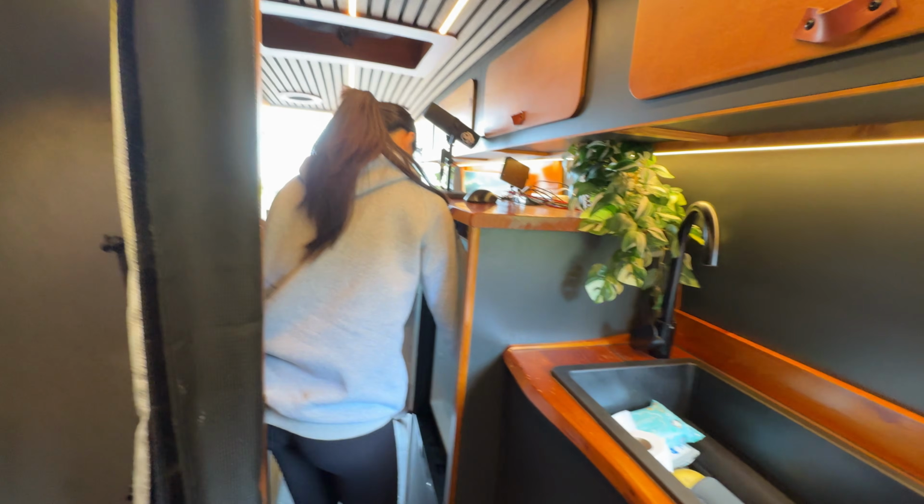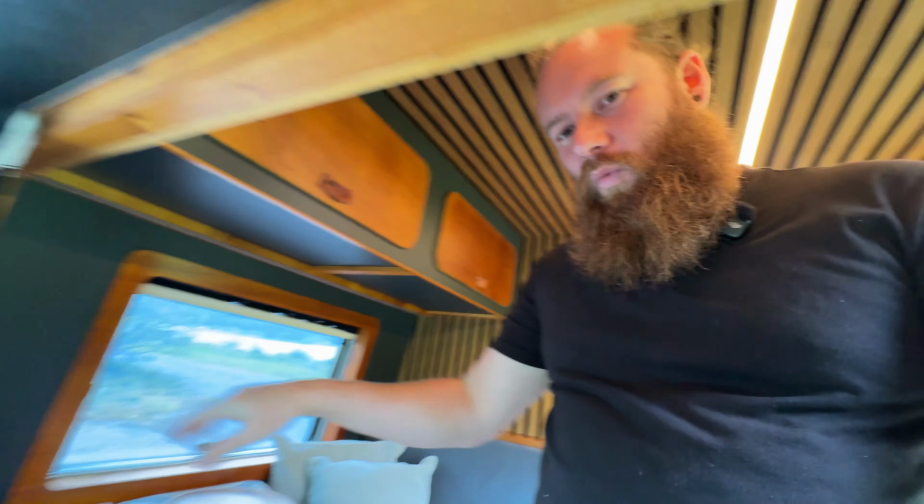It's very close. Fridge, and I'll go and show you in the back in a minute. But as you can see, there's enough space. This is where we were doing schoolwork up the front here. These flip around, and then in the back the bed goes down, obviously, and turns into the gaming setup.